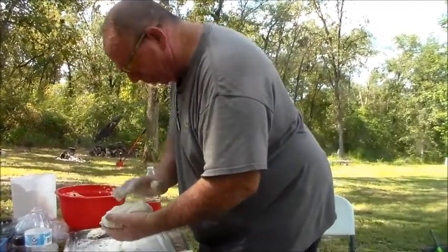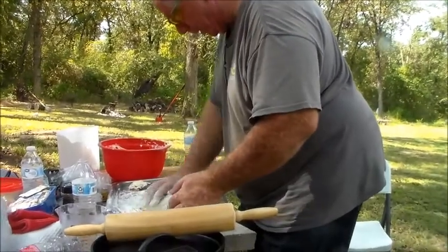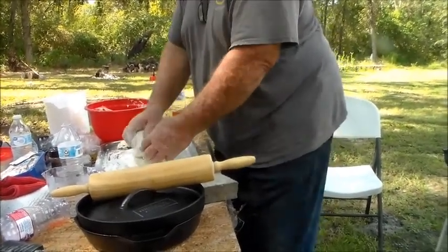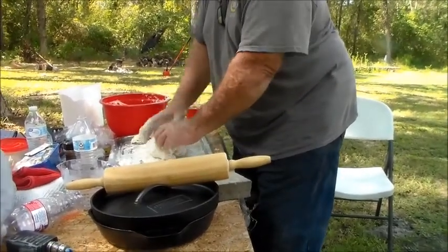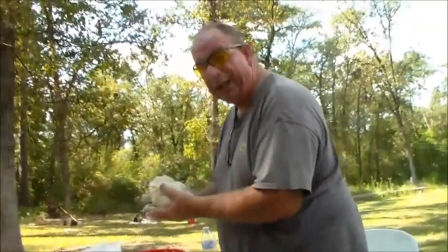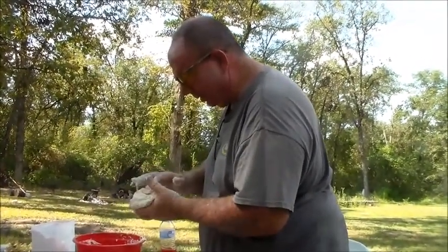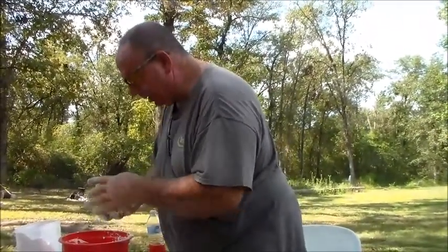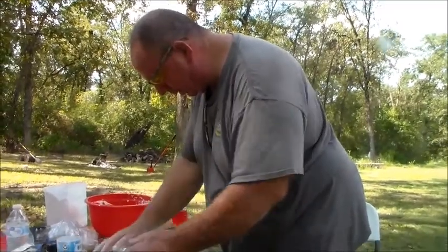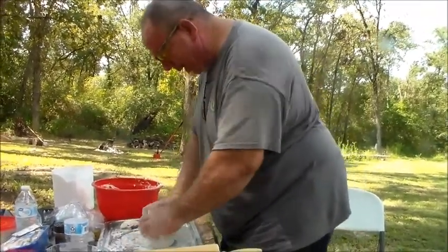Still a little on the wet side. See how that's starting to work right now, that you can take and work it around and it's not sticking to everything? That's what you want. Because I got it way too wet when I first started there. So that's why you need that stainless steel there, so you can sit there and work that around. Get it kneaded good.